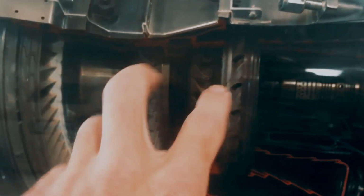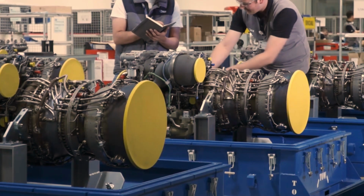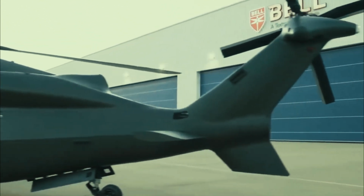This phase of the upgrade, spearheaded by the Aviation Turbine Engines, AT, Project Office in collaboration with the Apache Project Office, underscores the Army's commitment to leveraging cutting-edge technology for enhanced operational efficiency.